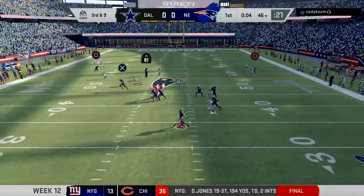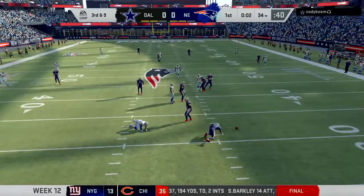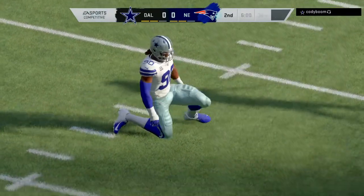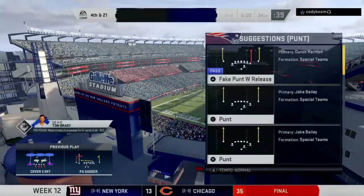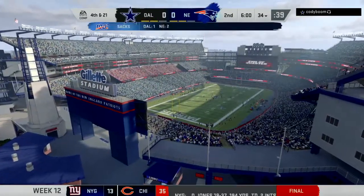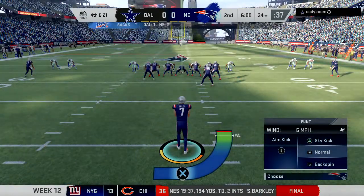Throwing is Brady on 3rd down. Under pressure, and he'll go down. They'll sack him on what ought to be the final play of this first quarter. DeMarcus Lawrence in there to get him, and on the season now, that is 9 sacks for him.